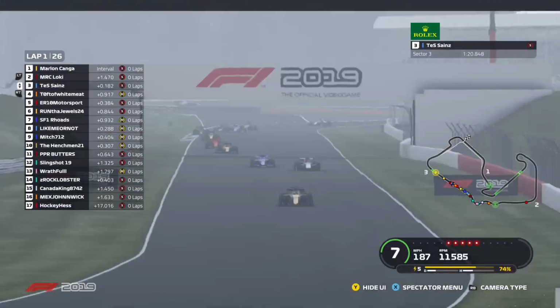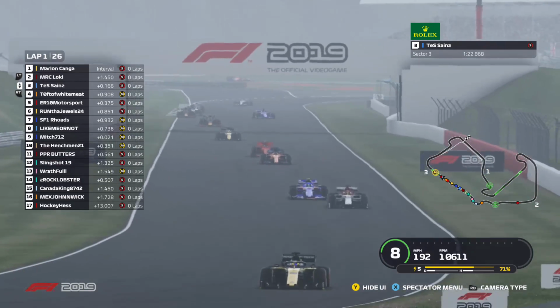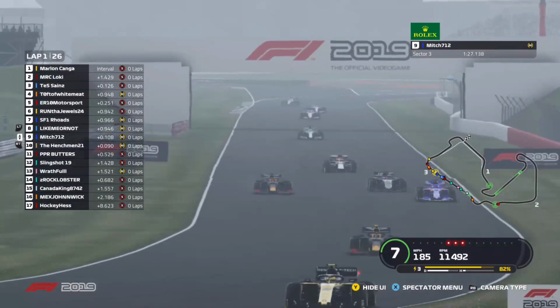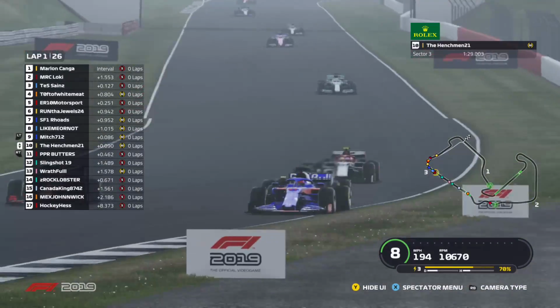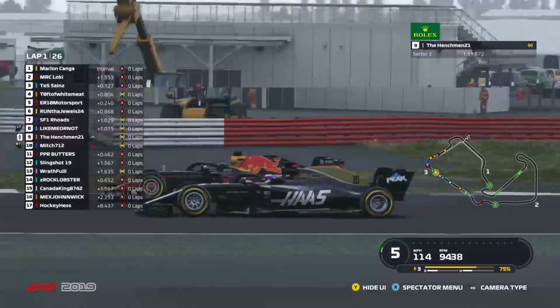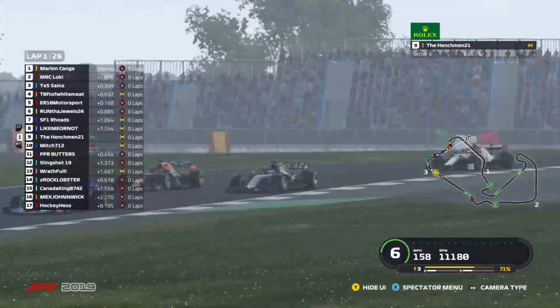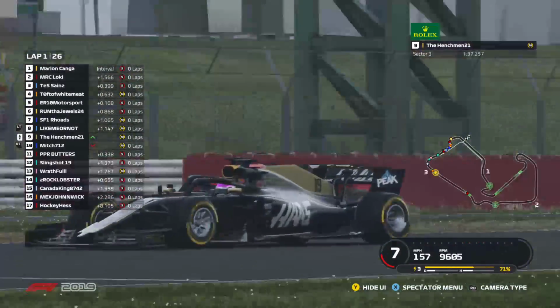As we get going, Signs is 2/10 back from Loki. He's trying to take the fight. But we also have Like Me or Not and Mitch down in 8th and 9th, battling it out with Henchman. He's on the back of the gearbox of Like Me or Not, trying to get a nice run on Mitch as they come through the fast right and go down through.